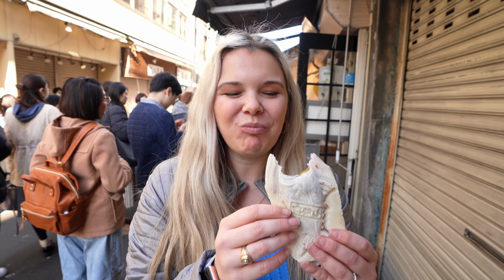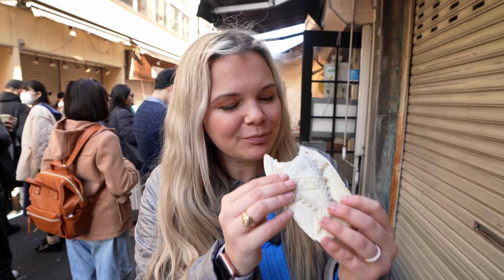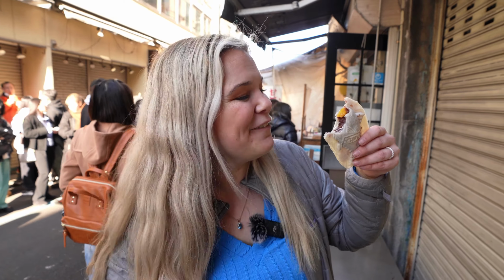You bit his head off. Definitely didn't expect to eat a whole tuna here at the fish market. They're usually pretty big, but this little guy, I think I can finish him off on my own. This tuna is nice and fat, stuffed with its red bean and apricot, and it is very good.